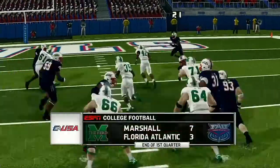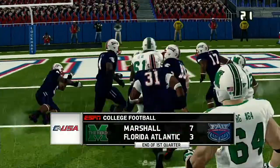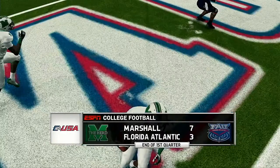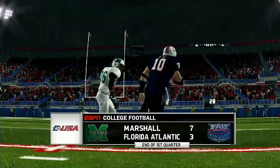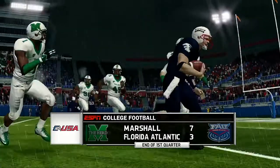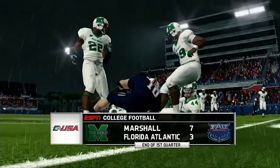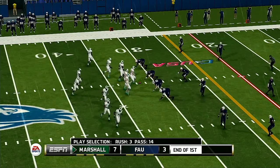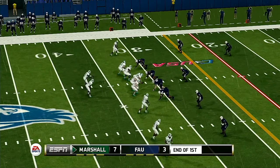Both offenses trying to find their rhythm in that first quarter. Low scoring and close right now. Marshall leads 7-3. Back, tight game here in the second quarter as we begin play. Marshall is up 4.